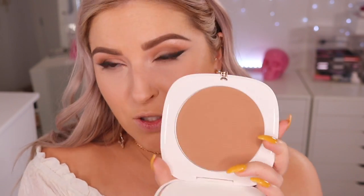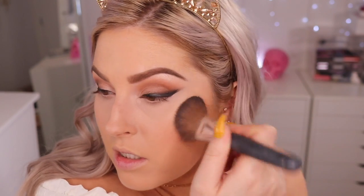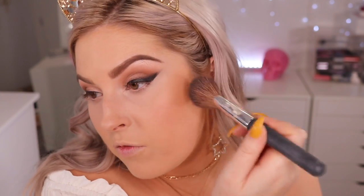For my bronzer, I use different ones every day, but I've never used this one before and I just want to try it on camera with you guys. So this is the Tantastic Omega Bronze by Marc Jacobs. I'm just going to use this on my cheeks with a medium face brush.